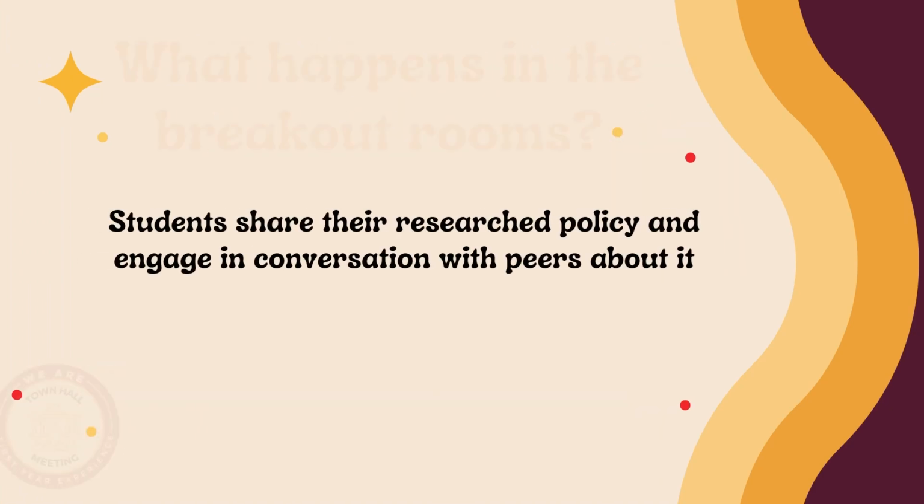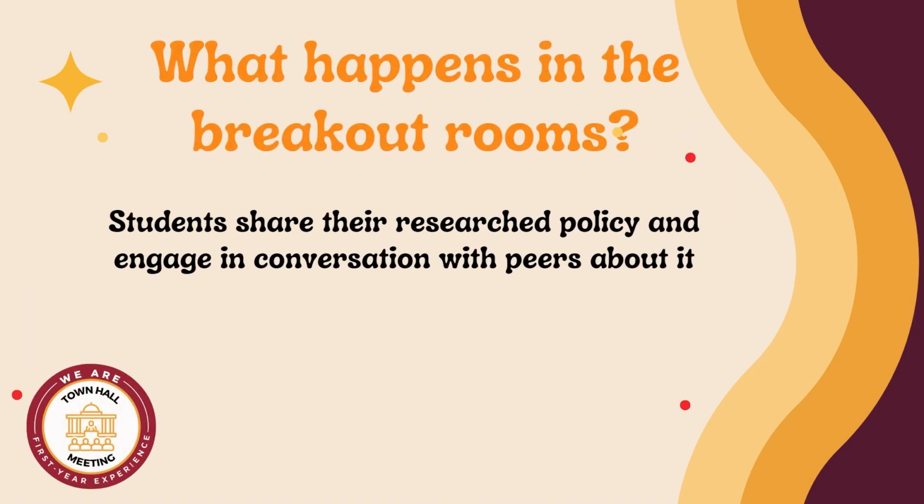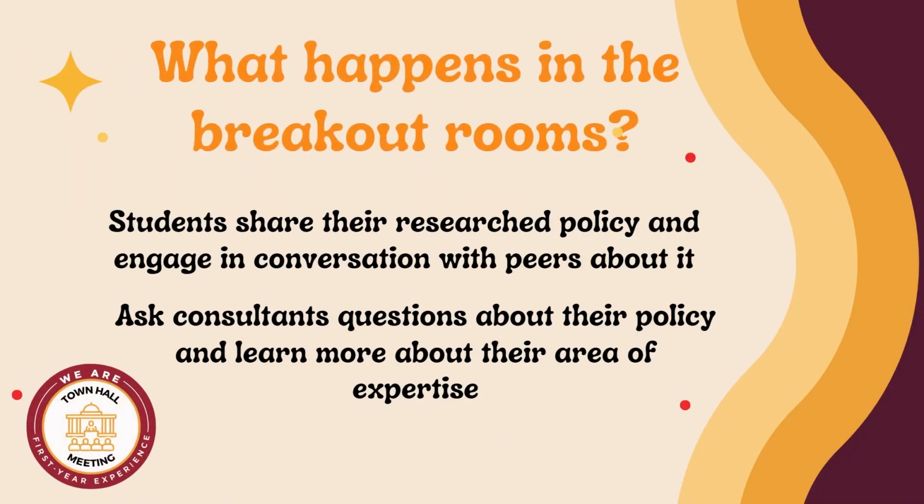So the breakout rooms are where students get to present their policies that they've been researching for the semester and why they think it's the best course of action to deal with the problem they've identified. It also gives students a chance to talk with experts in the field and ask them any questions they have, as well as get feedback from them about their proposed policy. Now that we've gone over that, let's see an example of what a breakout room looks like.